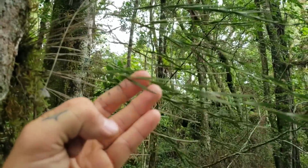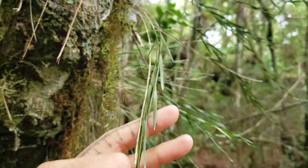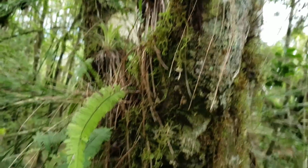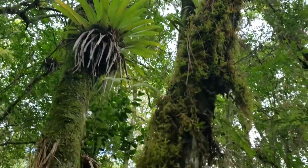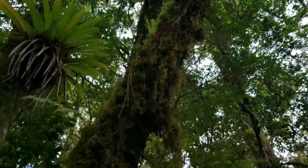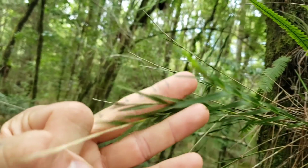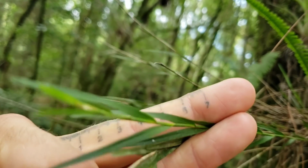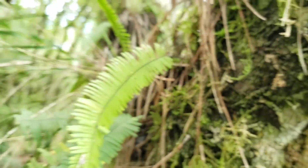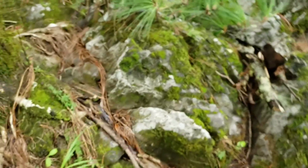Okay, more fun with epiphytes. Look at this guy. This is a species of orchid. It's not blooming, but that is certainly Orchidaceae. Just looks like a piece of bamboo growing epiphytically on its tree, on this oak. There's more up there. Orchids are monocots, so their leaves, of course, can look like grass in many cases. Tillandsia diversity like mad.